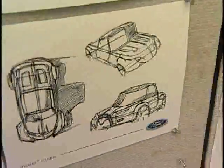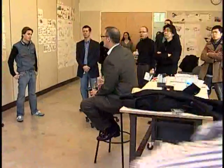The Ford design team is there the entire time with us step by step. They come in every week and we review what we did and they give us design critique on how we can improve the sketches and the designs as well as our story in general.